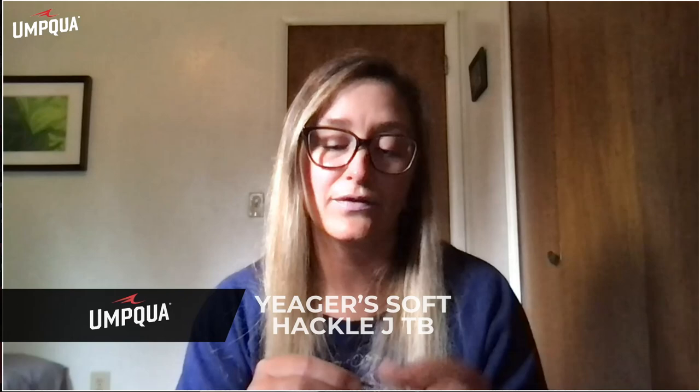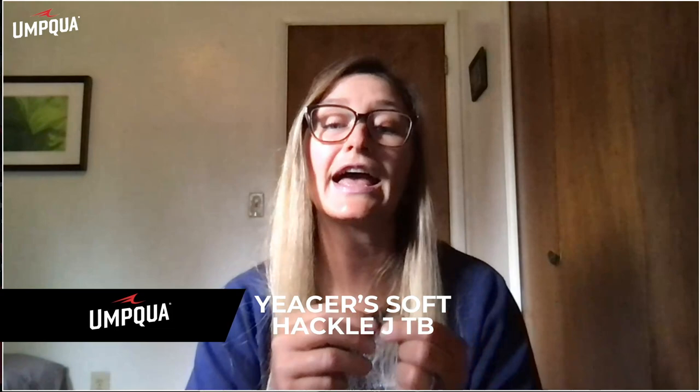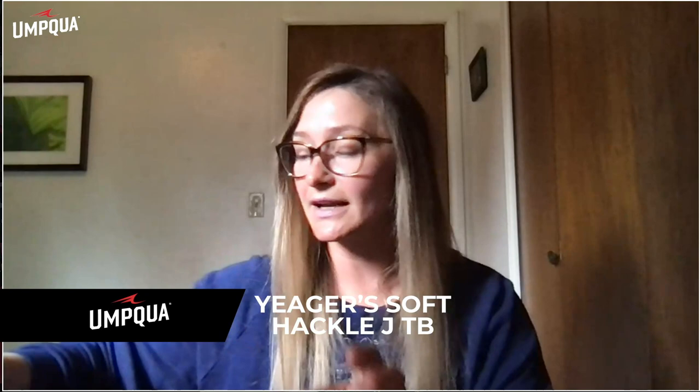But a great subsurface bug for a dry dropper for us here in Western Montana, specifically during the October caddis hatch, I love these Jaeger soft hackle J's. A lot of folks might know it in Washington as a YB's. This, in terms of a dropper for caddis, is phenomenal. I love this thing. It's tungsten, it's hairsier, it's delicious. Of course, it doesn't necessarily stack up to the size of an October caddis pupa, but for any other hatch during the caddis hatch, this is an exceptional subsurface fly.